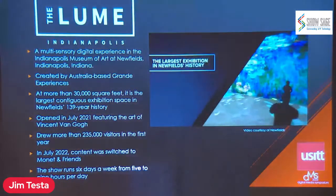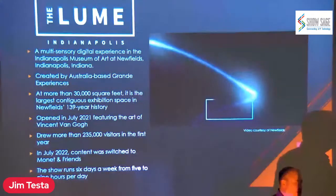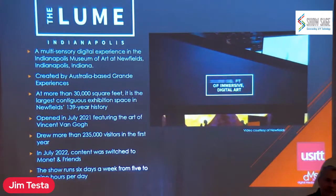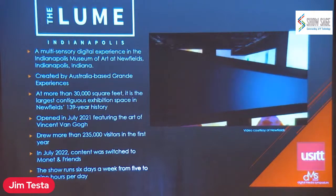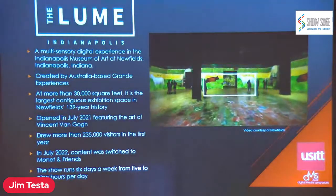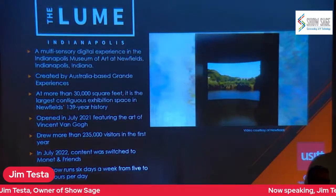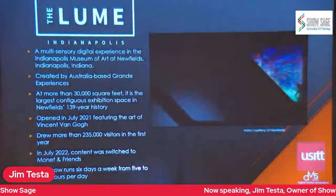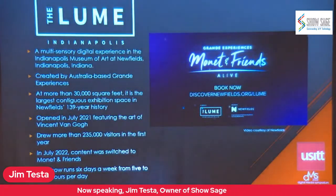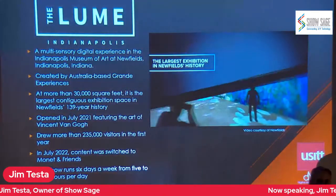So first of all, what is the LUME? The LUME is a multi-sensory digital experience housed in the Indianapolis Museum of Art on the Newfields campus in Indianapolis, Indiana. It was created by Grande Experiences, which is an Australia-based production company. At more than 30,000 square feet, it is the largest contiguous exhibition in Newfields' near 140-year history.